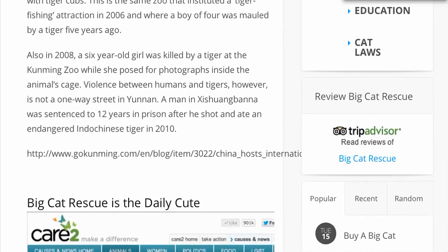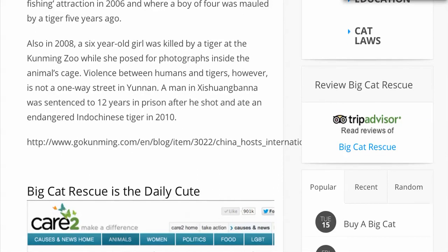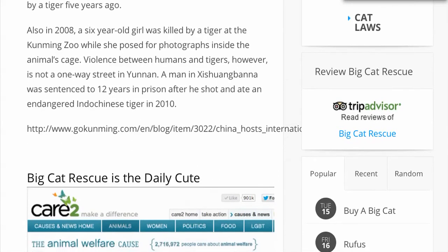Also in 2008, a 6-year-old girl was killed by a pet tiger at the Kunming Zoo, while she posed for photographs inside the animal's cage. Violence between humans and tigers, however, is not a one-way street in Yunnan. A man of Xingzhishwabana was sentenced to 12 years in prison after he shot and ate an endangered Indo-Chinese tiger in 2010.